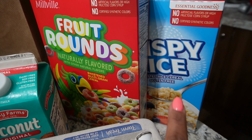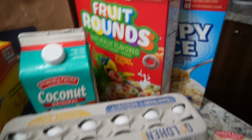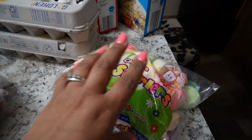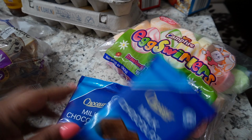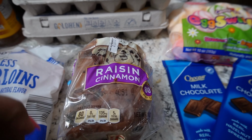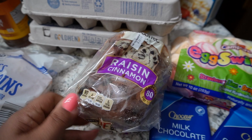So we got 2 things of cereal. We got the crispy rice and the fruit round cereal. 2 cartons of eggs. Marshmallows for s'mores tonight. Chocolate to go with that. I picked this raisin bread up for Mama. She likes to come over and drink coffee in the morning and eat raisin bread. So I picked up that for her.